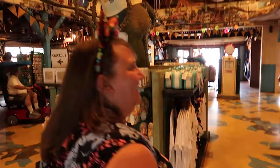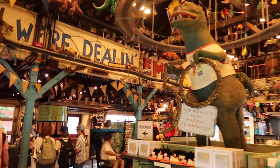I had the most fun on that ride. She was so excited, it was so cool. Now we're going into, what's this shop called? I can't remember. I know there's a little train going on, it's like all the collectors.